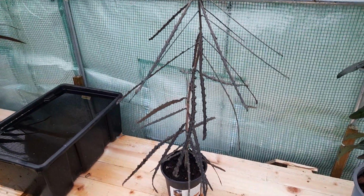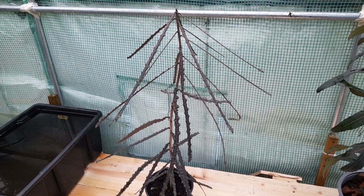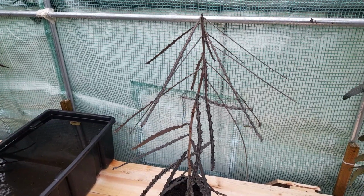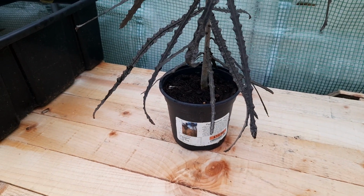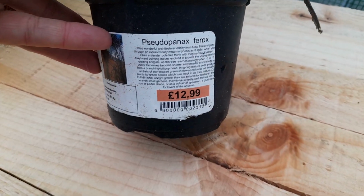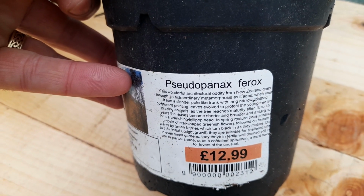Yeah, so every time I've gone to the garden centre, I've looked at them and thought, should I, shouldn't I? And every time I've gone away, I thought, yeah, I should have got one. But every time I go and look at it, I think, no, I don't really want it. But this time I gave in and got one. So that is that. Just to let you know, it was $12.99. And if you've got good eyes and you want to pause that and read it, go ahead.